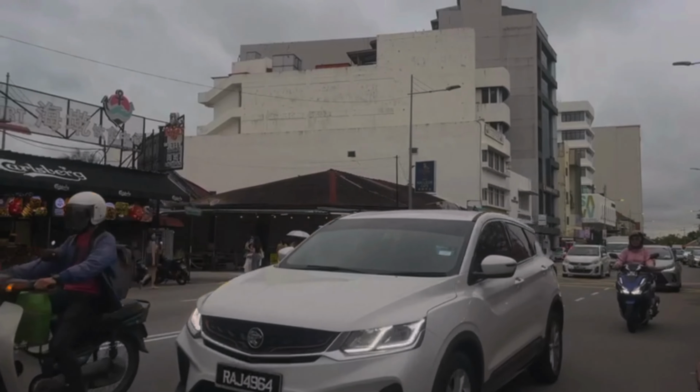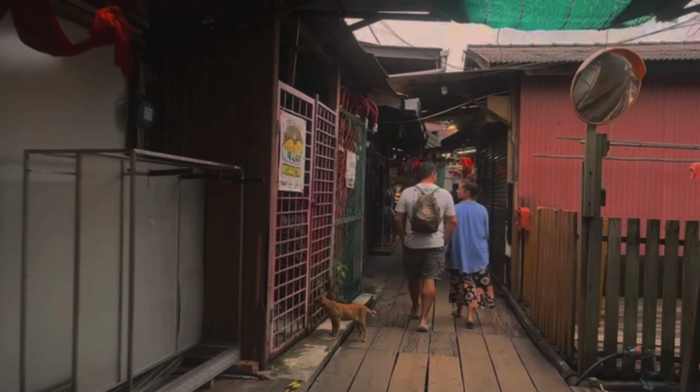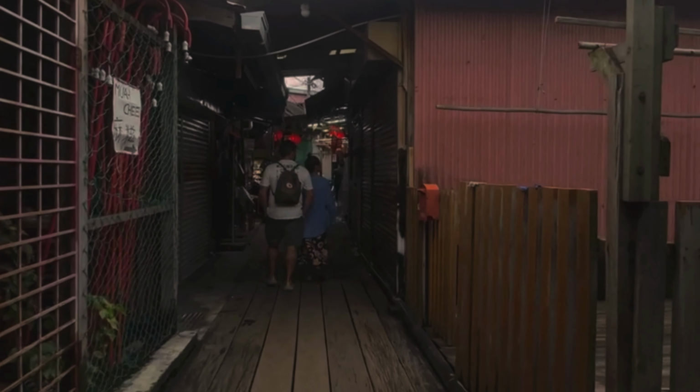Next, we arrive at Chew Jetty, a living heritage site and one of Penang's famous clan jetties. These stilt houses, built over water, tell the story of Chinese immigrants who settled here generations ago. Today, they remain a vibrant community.